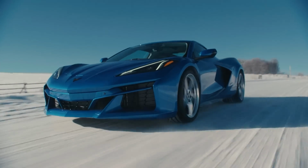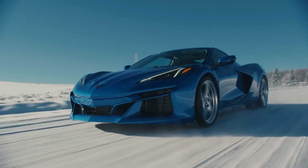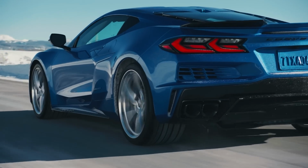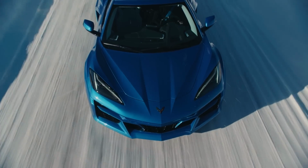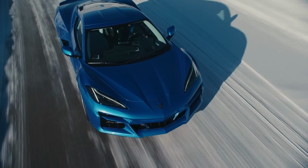This Corvette is trying to take down the NSX, and it does in every single way. It's faster. It's faster 0 to 60 at a 2.5, 0 to 60 versus 3 seconds. It's also faster down the quarter mile, 10.5 at 130 miles an hour versus 11.2.